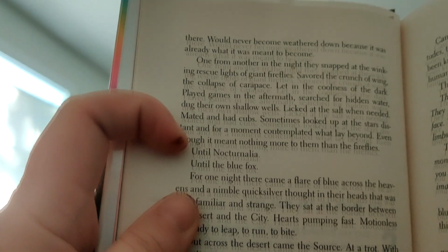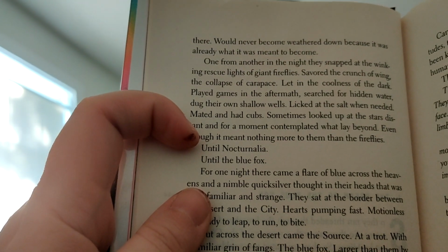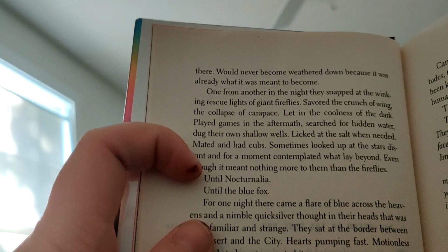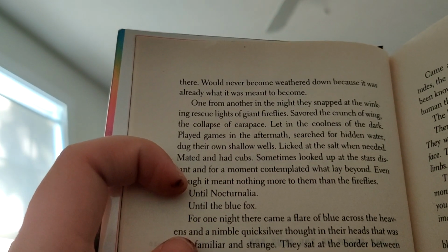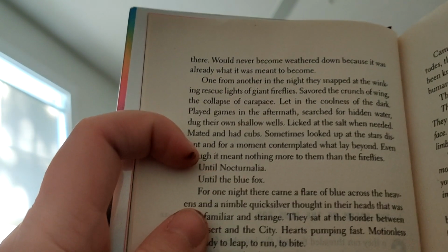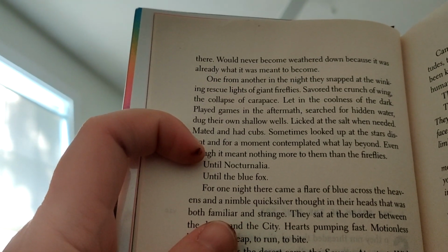Why are we getting all these needless descriptions? I don't know. Just give it to me plain. Don't try to show me every little thing, and then I have to try to figure out what in the hell you're telling me. Just tell me where they're at and what's going on. This is too stinking much. I don't like it.